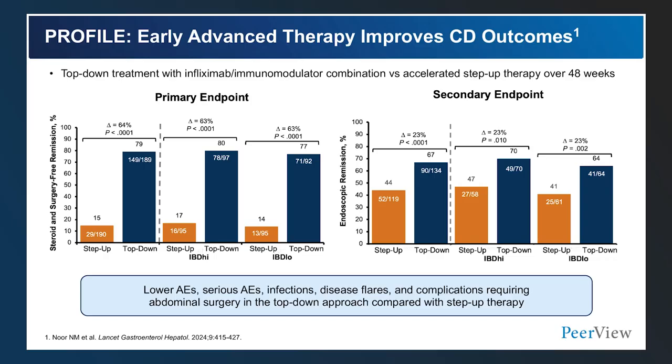But if you focus on the left-hand side of each of these figures, what really worked was early treatment. So patients were randomized to one of these two approaches. And most of these patients, the median time between diagnosis and being randomized was 2 weeks. So this was really early. And when you look over on the left at the primary endpoint, which was steroid-free and surgery-free remission, nearly 80% of patients at 1 year met that in the individuals who were started on, in this instance, a biologic, an anti-TNF plus a thiopurine, as compared to those who had to earn each step of the medication. Also, the secondary endpoint over on the right, and this endpoint was endoscopic remission.